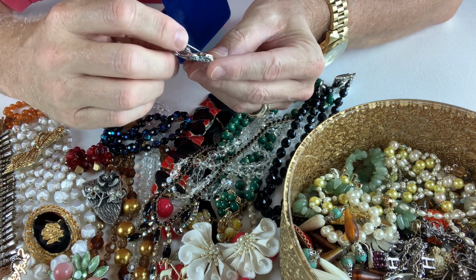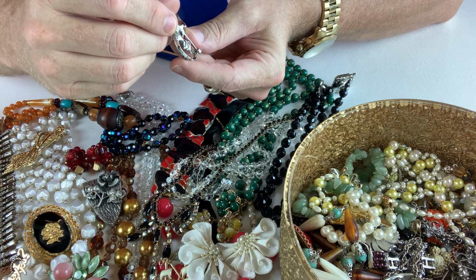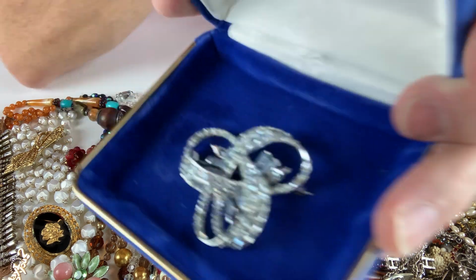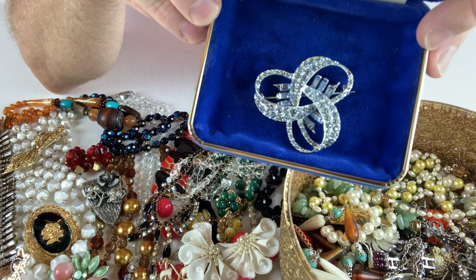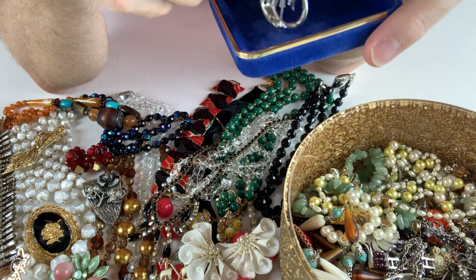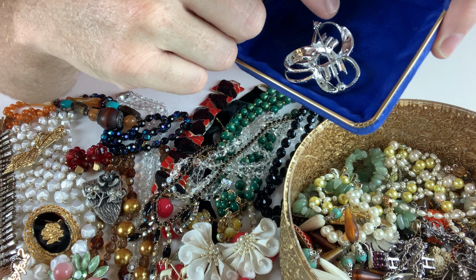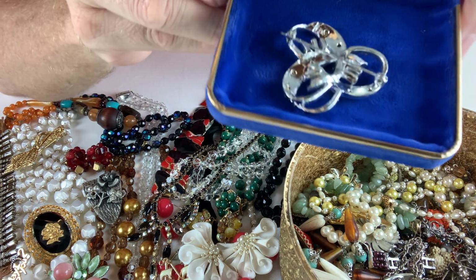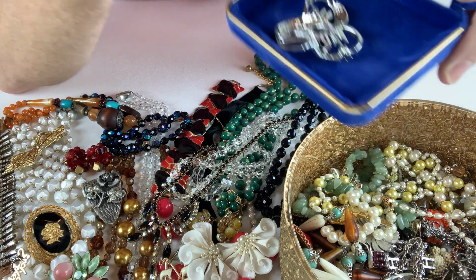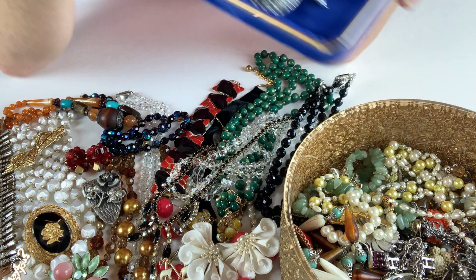This one is another brooch. It is marked Pell, P-E-L-L. Silver tone with blue rhinestones. Pell is marked up there in block letters, P-E-L-L. I don't know a lot about Pell. I'll have to Google that and see what I can find. Maybe it's that.